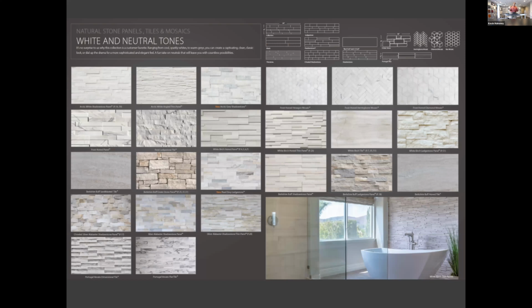While it doesn't really illustrate the scope and size of the stone, because we've got everything from mosaics on this page that are made from a lot of the same stone that our panels are, so you can mix and match those together, to large split face ledge stones that look like they're put up one at a time, but are actually on a system that allows you to install it 30 to 50% faster than any other stone. So just wonderful options and the ability to actually put products together.